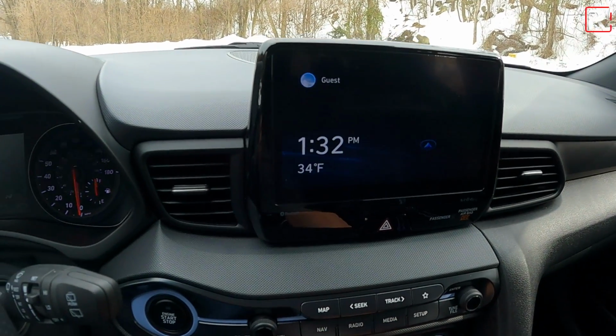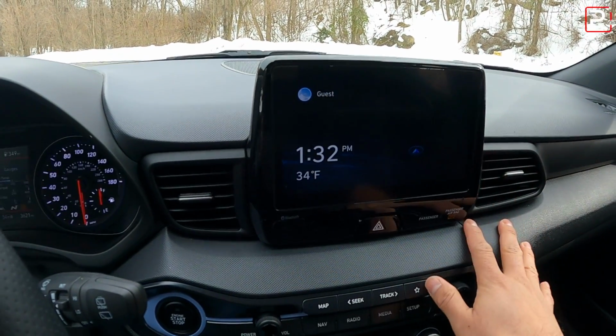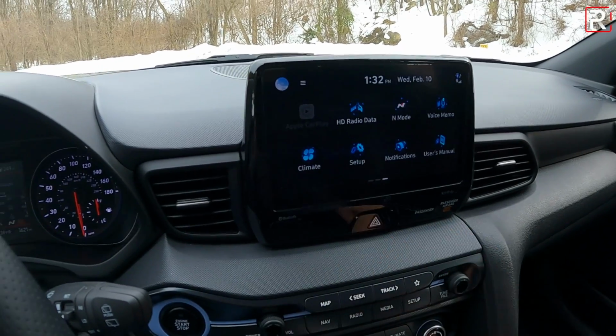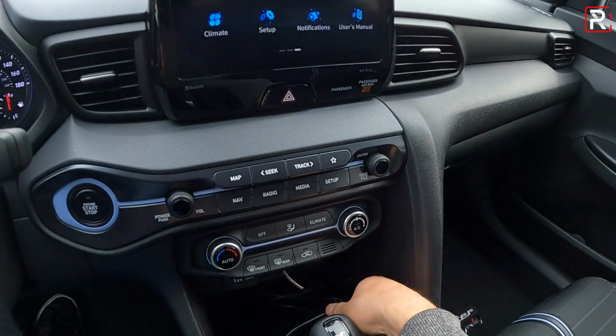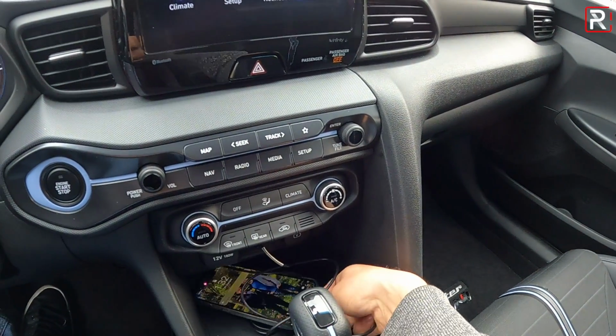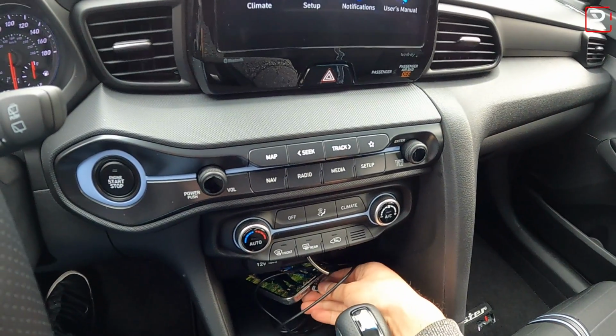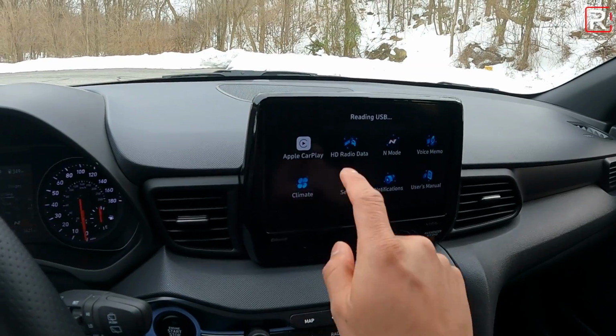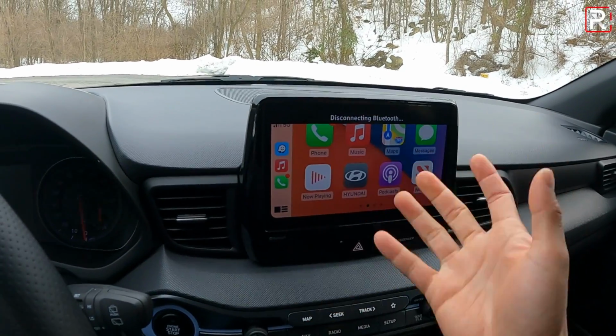It's pretty much a basic looking backup camera. Now here, looking at the infotainment screen, I want to show you guys the CarPlay. First, when you have your phone plugged in, it doesn't have wireless CarPlay. But as soon as your phone is plugged in, it should populate. I don't know why it didn't there. Okay, so there you go. As I plugged it in, there's the Apple CarPlay.